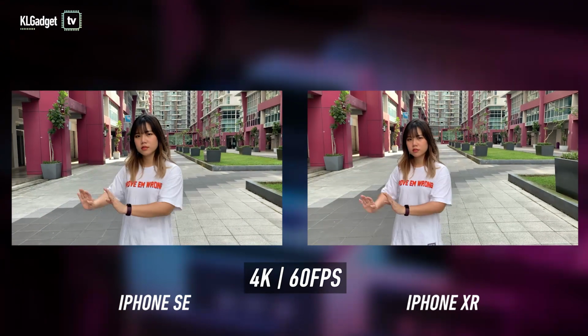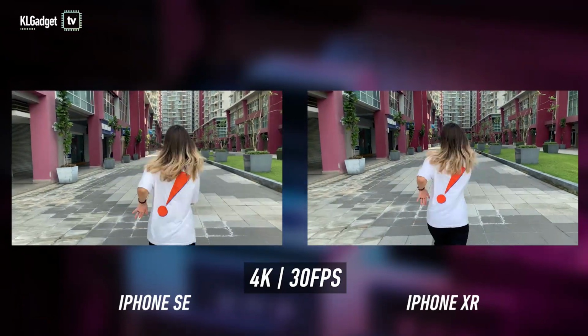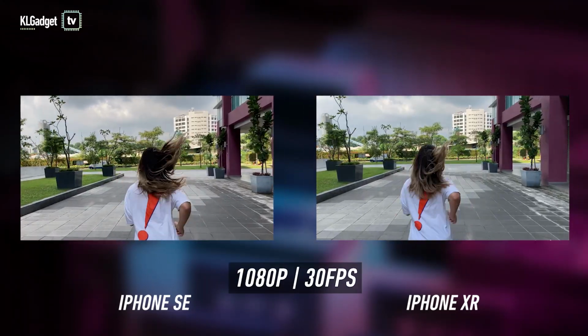Even on video, the iPhone XR is redder in terms of skin tone and is slightly darker. The iPhone SE performs better at stabilization at 4K videos, but if you want the XR to be better at stabilization, it's better you switch to 1080p.